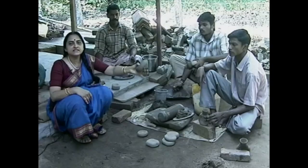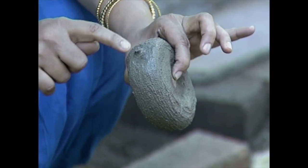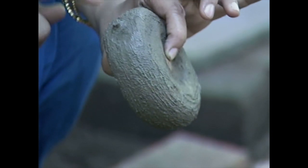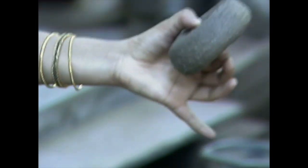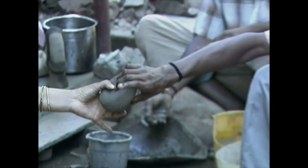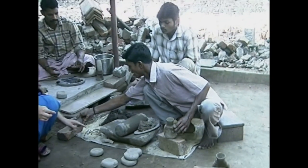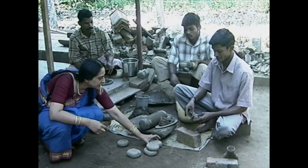So here he has completed covering two of these discs with this fine pottery clay, and you can see here that he has left a wax channel, and this will be pre-fired once and the wax will be melted out so that the crucible cup can be made and the metal can be poured in. Now he will show us the next stage of how the cup is made.